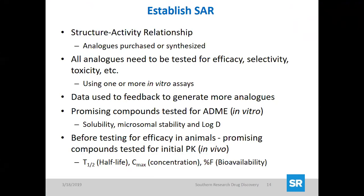For the promising compounds, we start the ADME properties well in advance so that we know how the modification is changing different properties which will be needed to take it forward. Three major properties we start looking at very early are solubility, liver microsomal stability, and a logD value. LogD is the partition coefficient between octanol and a polar solvent. We try to get these three numbers for most of our compounds to move forward. And before testing for efficacy in animals, we generally take a compound and do an in vivo PK to find out the half-life, the maximum concentration, and the bioavailability of that compound. So this is a general scheme to establish an SAR.